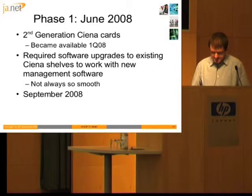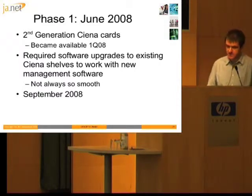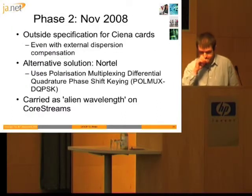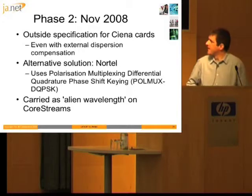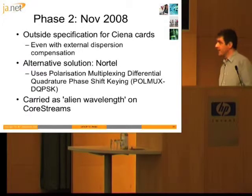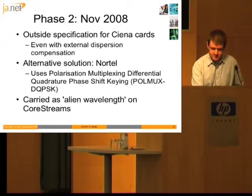Verizon, of course, handled all of this, but it still ended up being September before the phase 1 stuff was ready. I'm going to talk about the IP side of this later, just to keep you interested. So the second phase then, as I said, was outside spec, way outside spec for the Sienna cards, even with the external dispersion compensation.